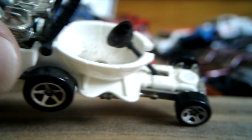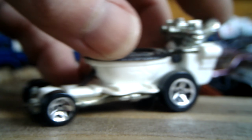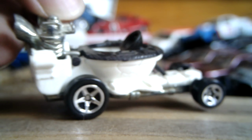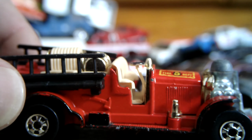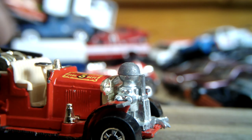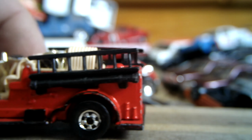Odd. Here's one of my old favorites. Funny name, but I can't think of it. Hot Seat. It's back heavy. Famous Hot Seat. Cool one, here's an old fire engine. Looks like it's been touched up on the side, must have a lot of chips on the side or something. That's a fairly old model, I believe.